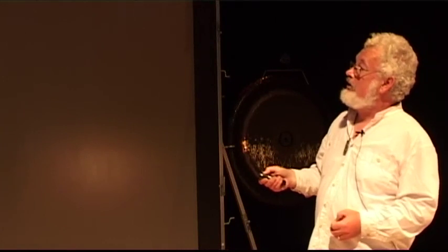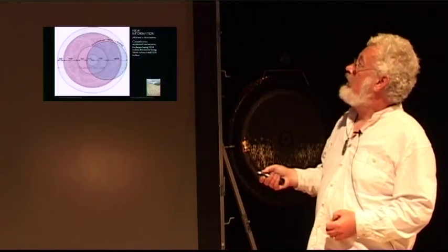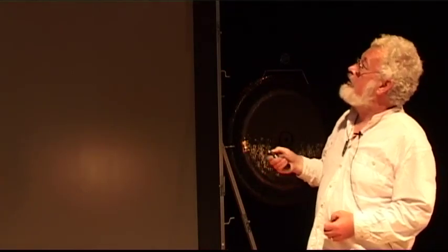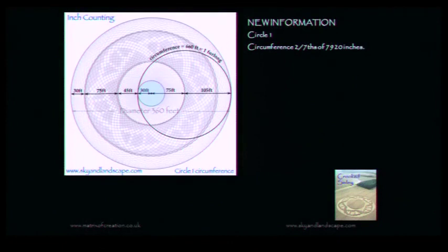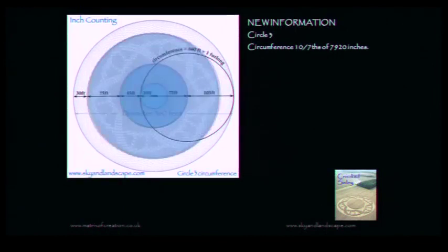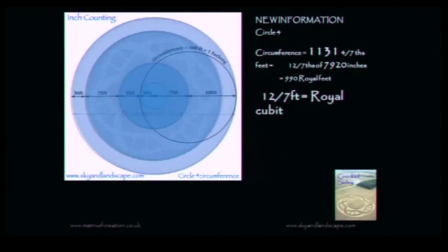The diameter of this circle is 360 feet. The circumference of that little circle is 2/7 of 7,920. The next circle has a circumference of 5/7 of 7,920. The outer circumference of the snakeskin has a circumference of 10/7 of 7,920. And the final one has a circumference of 1,131 4/7 feet, which happens to be exactly 12/7 of 7,920, or 990 royal feet.